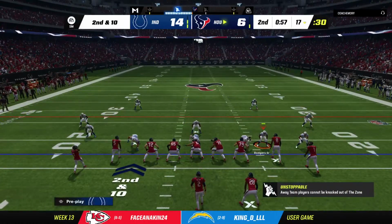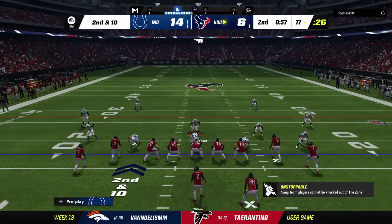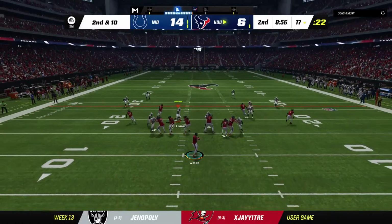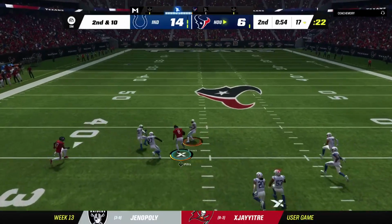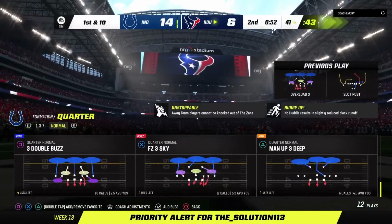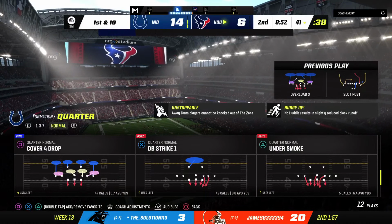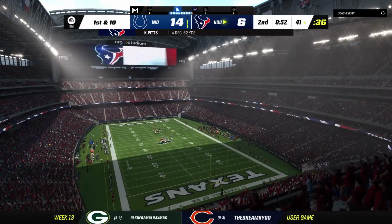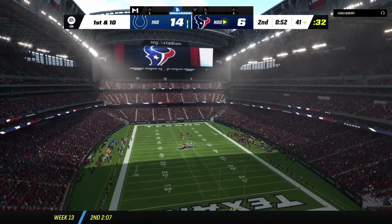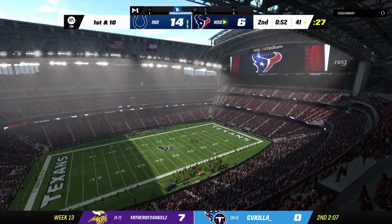So now 2nd and 10 after the incompletion on first down. To throw is Wilson. That's going to be caught by Pitts. The Texans going to signal for their 3rd and final timeout as they get the stoppage with a little over 50 seconds to go in the first half. It is fun to watch the big man work the middle of the field. How about that post route there? Did an excellent job of getting his head around to look the football in and gain significant yardage.